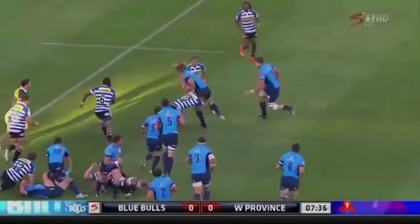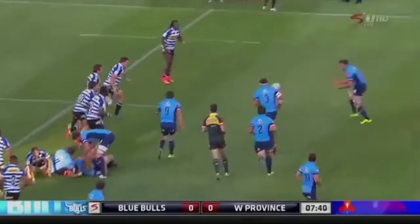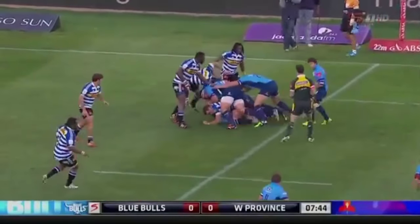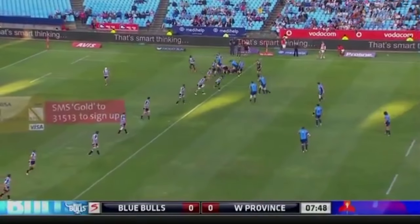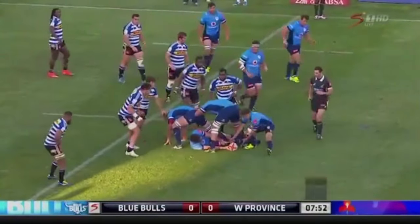Van Sail had to dig for that one, du Plessis. Province always pride themselves on their defensive qualities. Ross takes it over the 22. They'll dash away again with Hutton. It's good defense from Western Province.